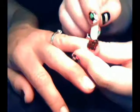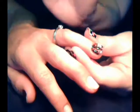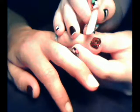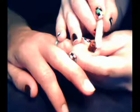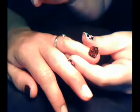You don't want to see... I almost tried to grab it and pull it. See, sometimes you get a little too impatient and you just want to pull it, but you can't. You have to remember push, push, push. You don't want to damage the client's nails, because that's the first thing they're going to notice. Oh wait, my nail's damaged. Okay, I'm done, I'm not going to do this anymore.